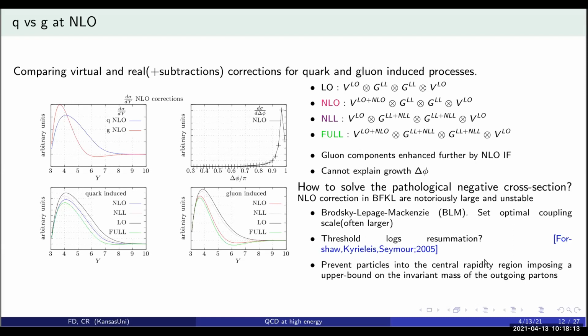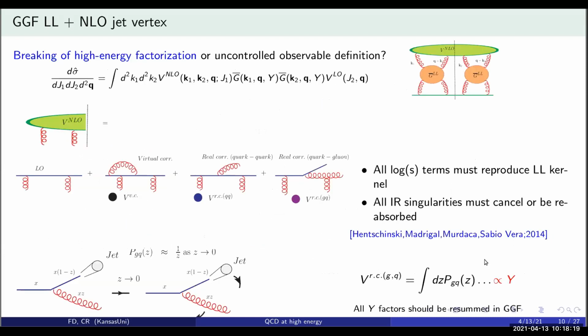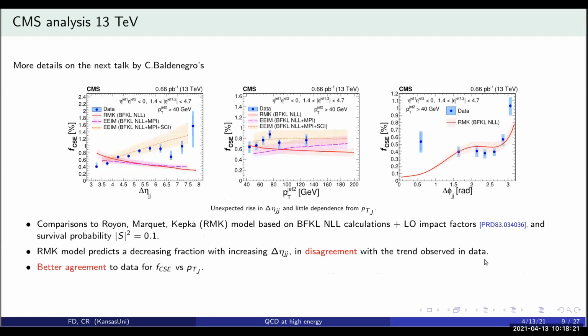Can you please go to the slide where you showed the comparison with the CMS data? So, this one here. What's very striking is that you see that the rapidity dependence is totally off, right? And so what's all this MPI plus SCI that kind of completely switches the dependence?